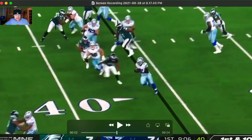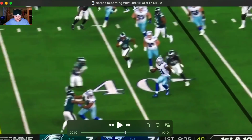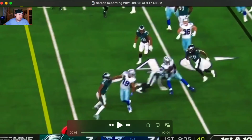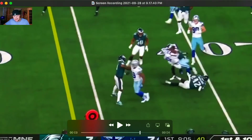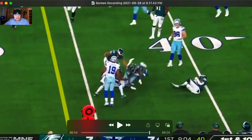But when you're seeing these runs, you're seeing these plays open up, you also got to play devil's advocate and see what else could this player have done. Could they maximize it? Could they have not? I think they could have a little bit, or at least attempted. But all in all, it's still a good run by Zeke.